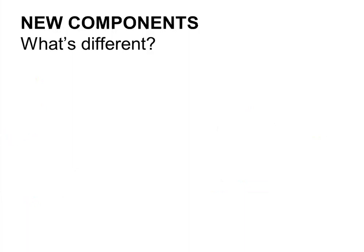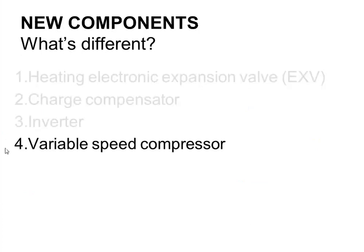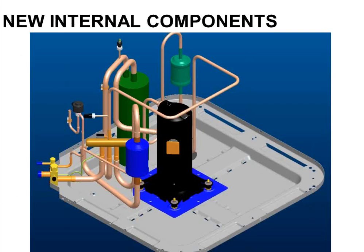All right. In the interest of time, I'm not going to go through every single component on here, just a couple of highlights. So we have an EXV in the outdoor unit. That's an electronic expansion valve. It works like a TXV, except we control it directly with the DDC controller, and it has 600 steps of control. So it's basically a modulating valve.